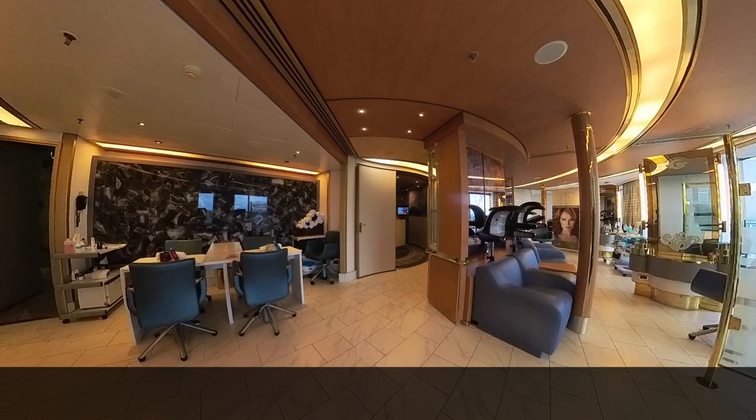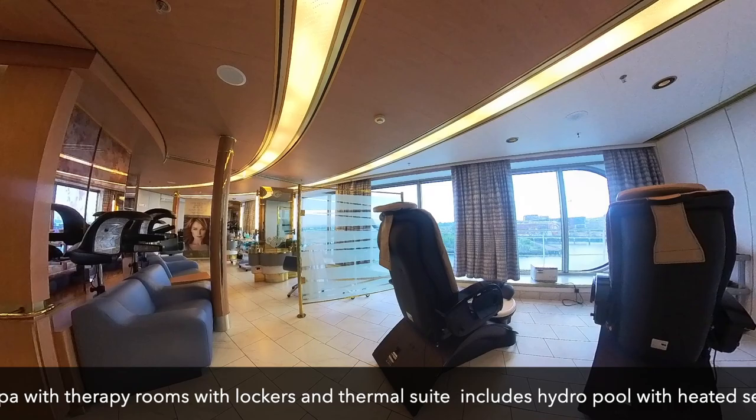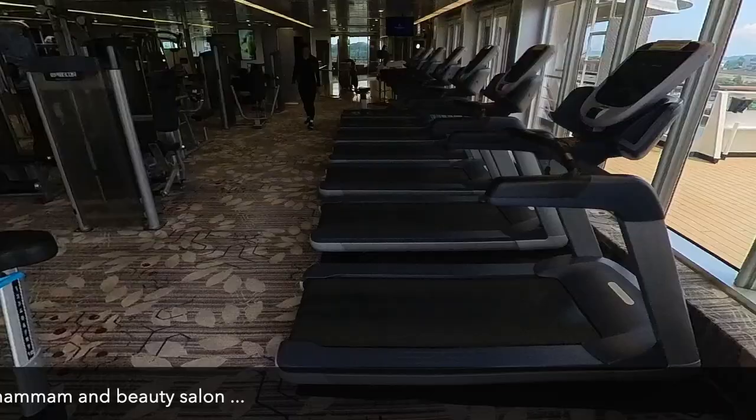Greenhouse Spa and Salon, a spa with therapy rooms, with lockers, and thermal suite, includes hydro pool with heated sea water, and two whirlpools, saunas, hammam, and beauty salon.